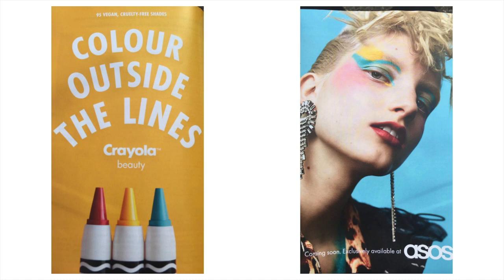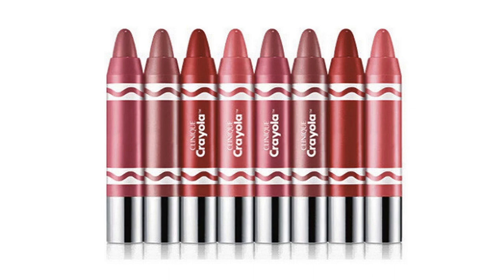No. And I really like how Crayola was doing collaborations with brands. That really excited me, especially because they were doing it with great brands like Clinique.